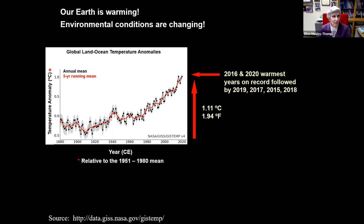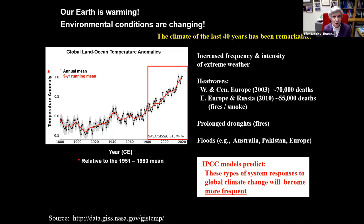Now, the climate of the last 40 years has been remarkable, and I have that shown here in the red box. And here we've had increased frequency and intensity of extreme weather. We've had these excessive heat waves. The US is now experiencing its fourth heat wave just this year. But in West and Central Europe in 2003, 70,000 deaths were attributed to that heat wave, and roughly 55,000 deaths to the heat wave in Eastern Europe and Russia.